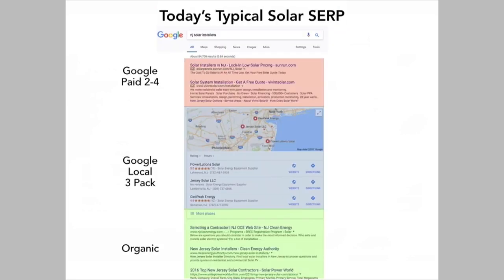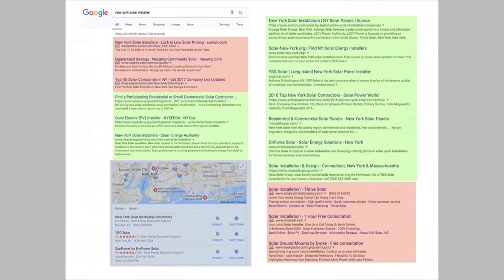Someone sits down at a search engine dominated by Google and searches for New Jersey solar installers in this particular example. What we're seeing here is that Google's products, namely their paid product, which you see at the top in this sort of salmon color, dominates the page, followed by the so-called local pack, which is a place in which there are three listings available to try to compete in, to try to get into that position, and then followed by the 10 organic listings.